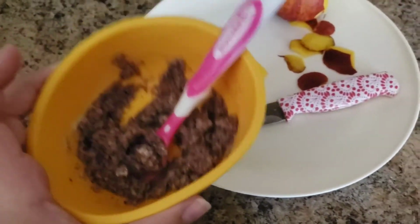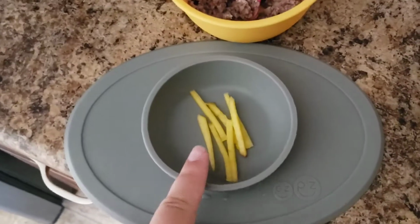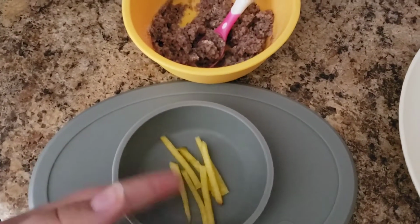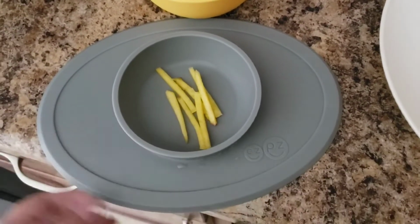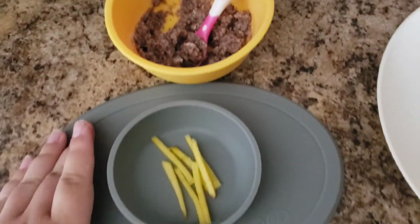But to make sure that she gets food, I do feed her this. So I'm going to cut this up for her and then give it to her. This is how I cut most of her fruit. I cut it in long strips so that it's easy for her to swallow, and she can bite it off if she needs to. So this is what her breakfast is looking like.